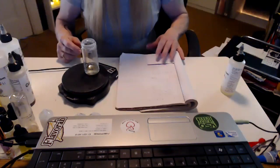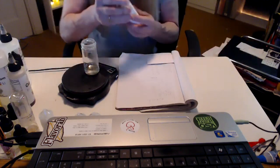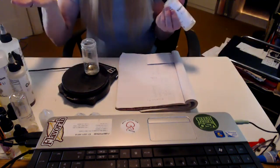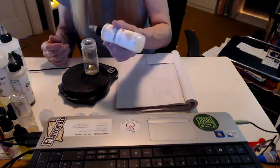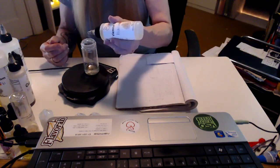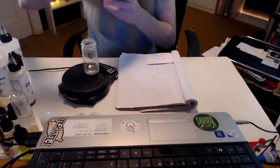And last but not least, some Vienna cream for the center. Gotta have a creamy filling. And it's going in as well at, guess what, 2%, 0.3. I just happen to like that number. And there we go.